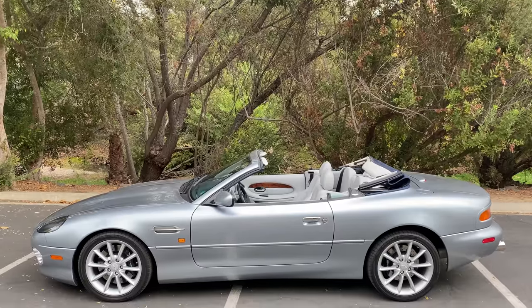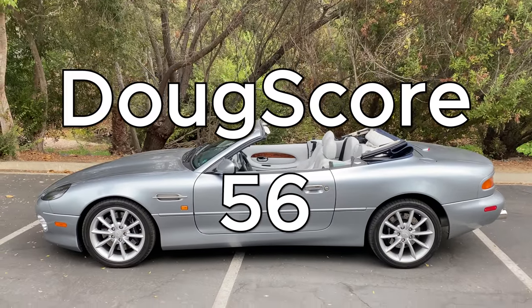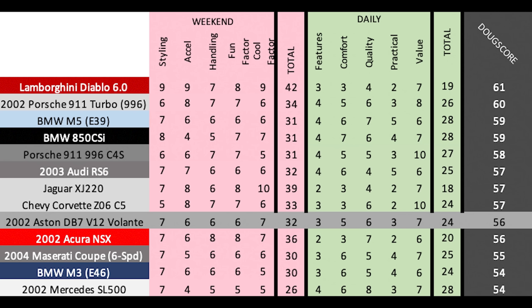Add it up, and the DougScore is 56 out of 100, which places it here against other luxury sports cars from this era. The DB7 is competitive against rivals like the BMW 850 CSi and the 996 Porsche 911, and the DB7 beats out the Mercedes SL and the Maserati Coupe. Overall, this Aston offers a fun driving experience, attractive styling, and V12 power at a reasonable price.